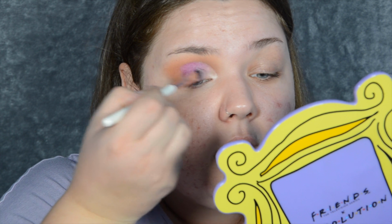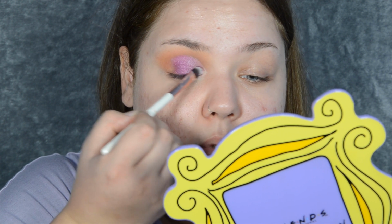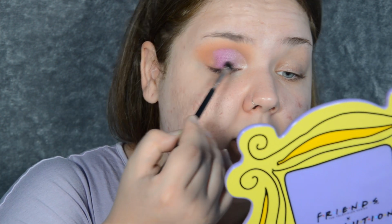I'm mixing a little bit of Emily in here because I really like this shade. It's a very pretty, like, purpley colour, and they are very nice shimmers because my brushes are dry and they are picking up on the brush. They are laying on the lid really nicely.